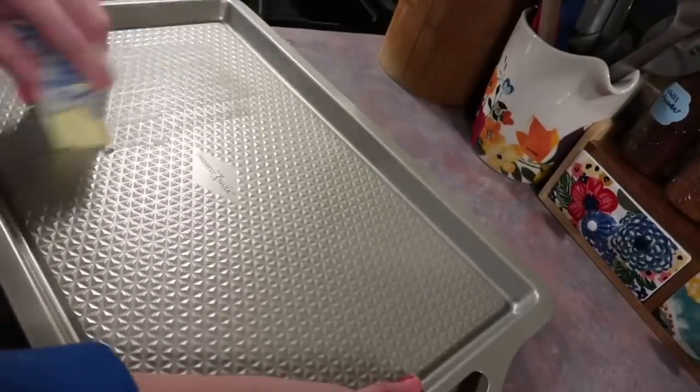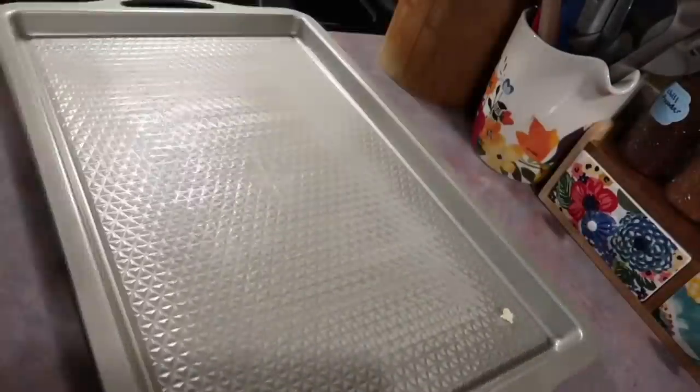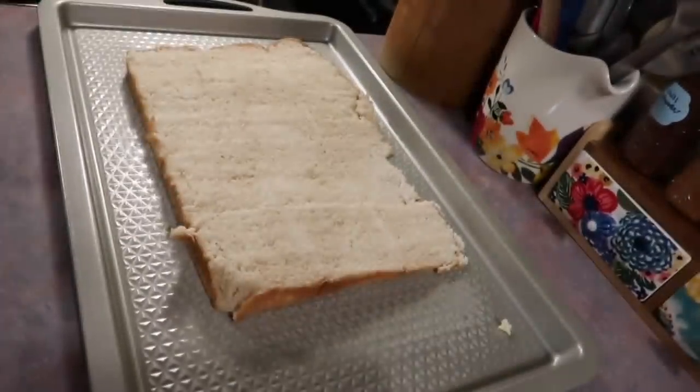Now I'm going to prepare my cookie sheet. I'm just taking some butter and rubbing that all over the bottom. That way the bottom buns can toast up nicely, and then I'm just going to assemble it with the meat and cheese.